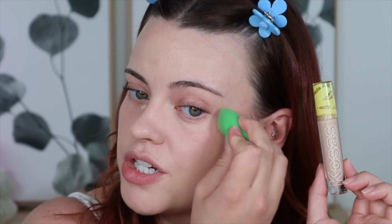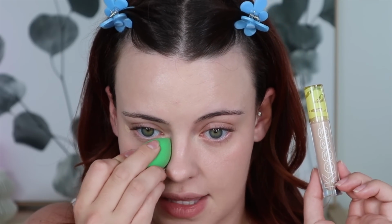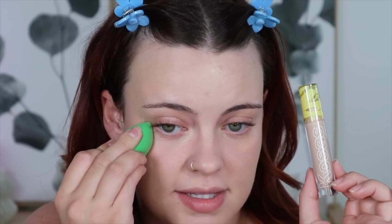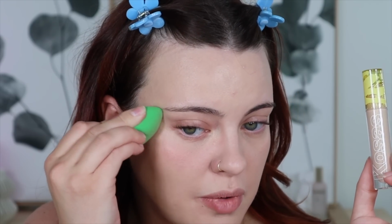And I feel like there are better concealers, but at the time of its launch, I had never tried a concealer like this. One that felt just like an eye cream, that brightened and concealed just like a concealer would, like you want. But I find nowadays there are so many lightweight concealers that do a better job. I find that this one does crease quite a bit.